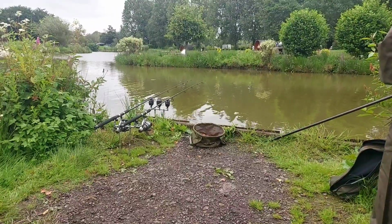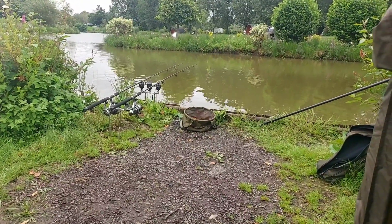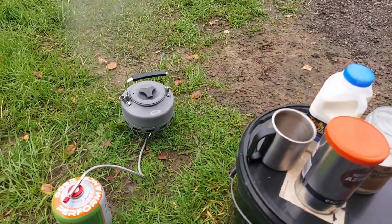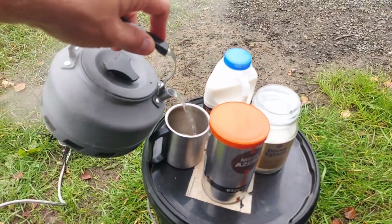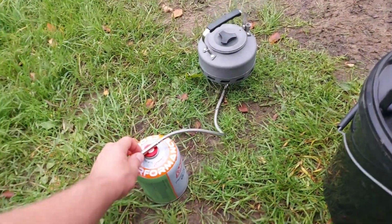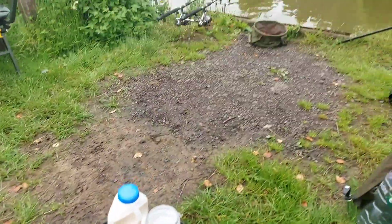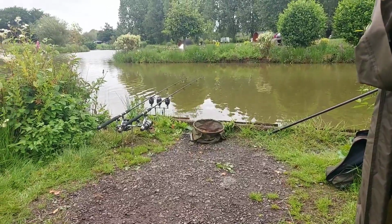It is coming up to about, what is it now, about 1 o'clock ish, give or take. So this is nearly done. So all we're going to do is rinse that out there and turn that off. That'll be good for a little bit. But yeah, we're going to change the baits up a little bit.